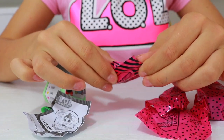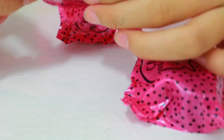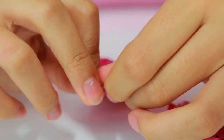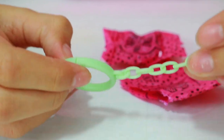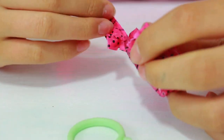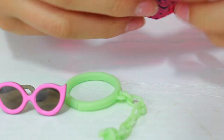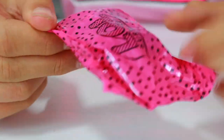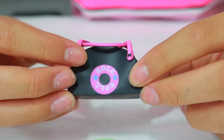1, 2, 3, and 4 blind bags. We have these three which say careful precious contents inside, and this one that says it's dark in here. I'm gonna start with these thin ones because I feel like there might be decorations. Ooh. So it's like a keychain, I think. Maybe part of a key ring, I'm not sure yet. And then our second package here is, they are cool, sunglasses. Oh, next we have, I'm not sure actually, let's open. A handbag, oh, not any handbag, a rock and roll handbag.